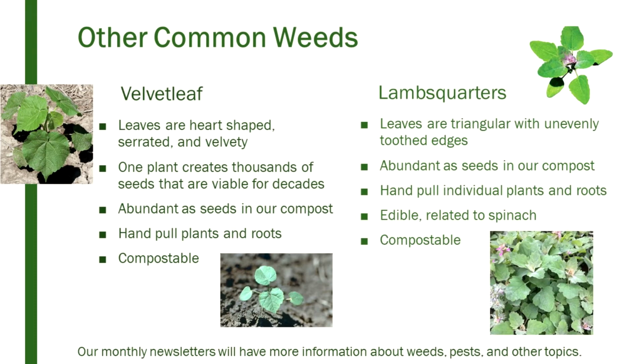Two more weeds that you're probably seeing a lot of right now are velvet leaf and lamb's quarters. Velvet leaf has velvety leaves, go figure. They're also heart-shaped for the ultimate awe factor in a weed. Aww. Each plant produces thousands of seeds that are viable for decades, so please don't let them go to seed. Bad news, due to the longevity of those seeds, they're pretty abundant in our compost, so you'll be seeing them year after year. Good news is that they're easy to hand pull when small and are compostable.